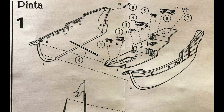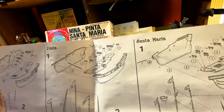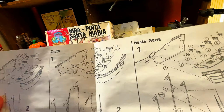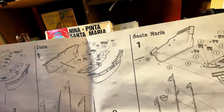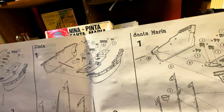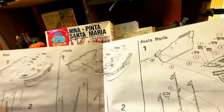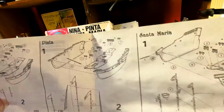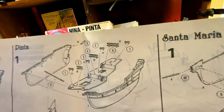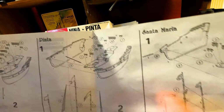You can tell it's a little bit larger because there are 3 levels now, where this one, the Nina, only had 2. And I would love to do some research on these ships to see where they were built and what happened to them. If I can find any kind of a history on these ships, I'll do a video on the history of the Nina, Pinta, and Santa Maria, just, if nothing else, for the historical significance. You can see this one has a bowsprit.